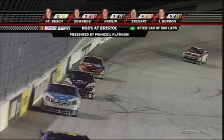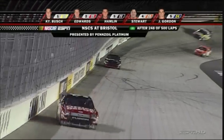Kyle Busch has led 194 laps. Back in a moment.